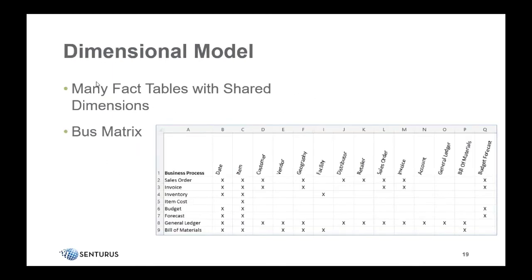When you do a dimensional model, you like to take the many fact tables with the shared dimensions. So you list them out. And this bus matrix is a key part of Kimball methodology. One of the deliverables for every contract I've ever been on is this bus matrix. And it's simply Excel where the A column here is the fact tables or business processes, and then listed across are your dimensions. And where they interact with one another, they get an X in the middle.